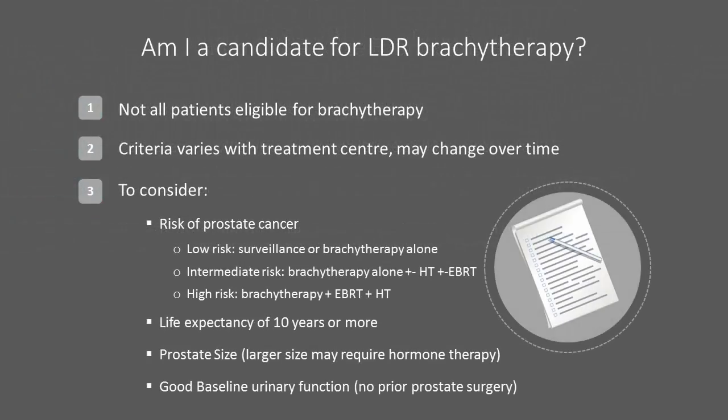Patients are eligible for brachytherapy based on disease factors and patient factors. In the case of intermediate or high-risk prostate cancers, brachytherapy may be most effective in combination with either hormone therapy or additional external beam radiotherapy. The specific disease criteria and treatment recommendations will vary with treatment center and may change over time. Patient factors that are important include the baseline health of the patient and any competing medical conditions.